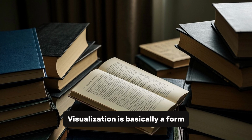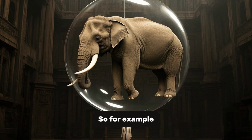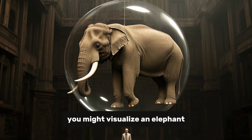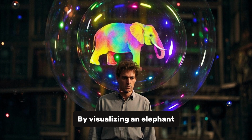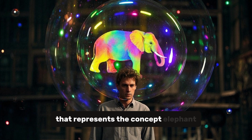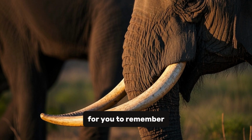Another strategy that you can use to remember facts is called visualization. Visualization is basically a form of elaboration, but it's specifically about creating mental images to represent concepts. So, for example, if you were trying to remember the word elephant, you might visualize an elephant in your mind. Elephants have big ears and tusks, and they live in Africa. By visualizing an elephant, you're creating a mental image that represents the concept elephant. And the more vivid and detailed the mental image, the easier it will be for you to remember.